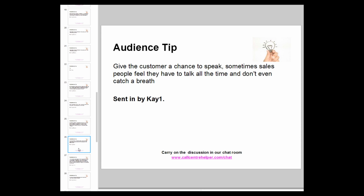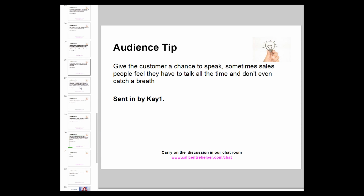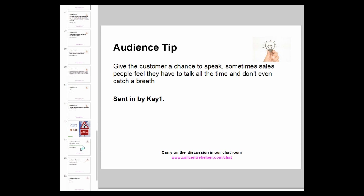Give the customer a chance to speak. Sometimes salespeople feel they have to talk all the time and don't even catch a breath. Certainly in telesales, I think there's a number of telesales people I've observed over time who are guilty of that. Well, one of the things I think speech analytics is starting to look at is the balance between people speaking and listening. And is there an equation there that gives good results for people?